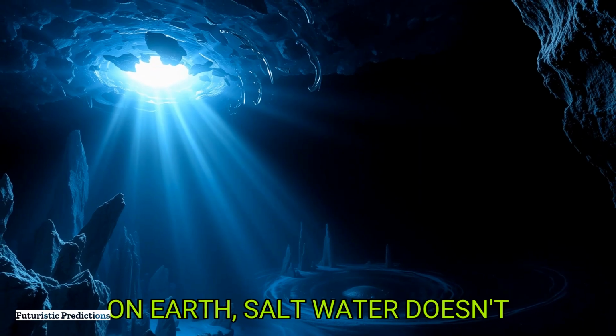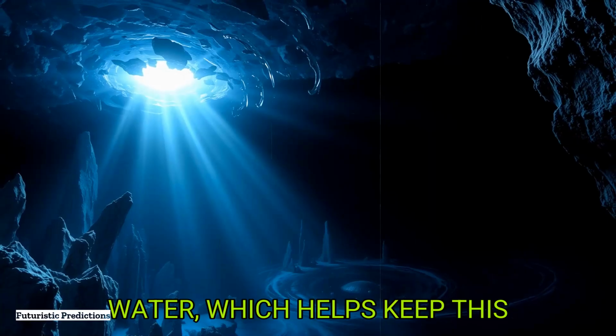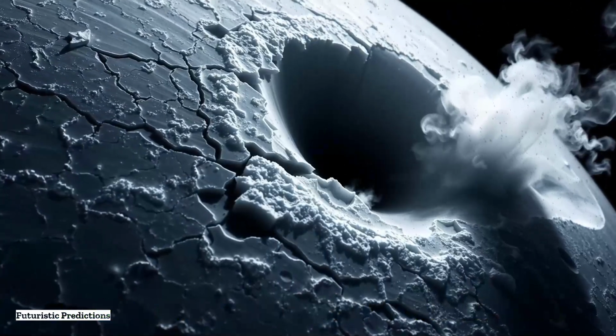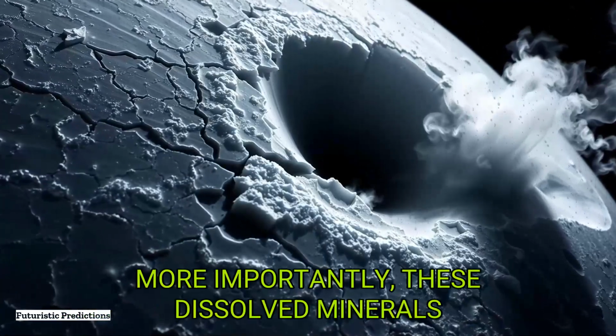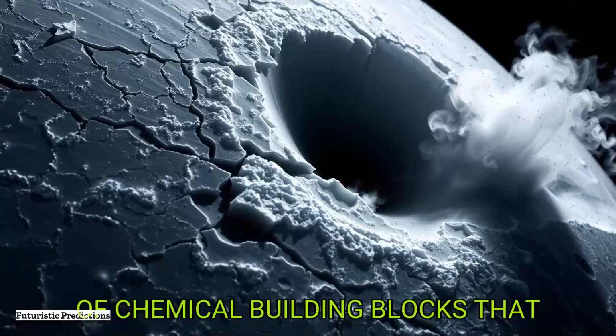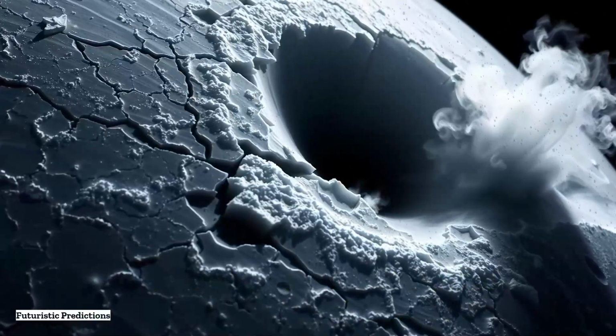On Earth, salt water doesn't freeze as easily as fresh water, which helps keep this subsurface ocean liquid despite the frigid temperatures at the surface. More importantly, these dissolved minerals are essential nutrients, the kind of chemical building blocks that could potentially support biological processes.